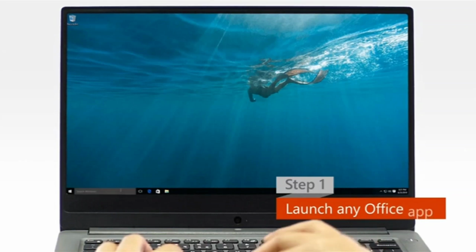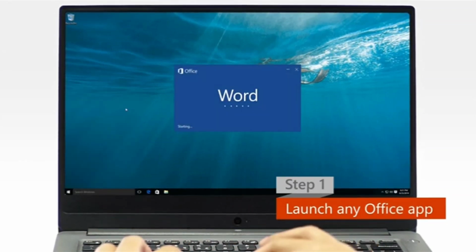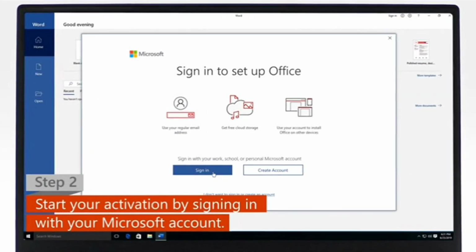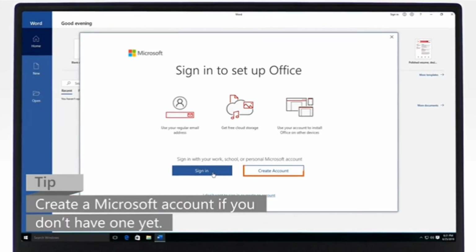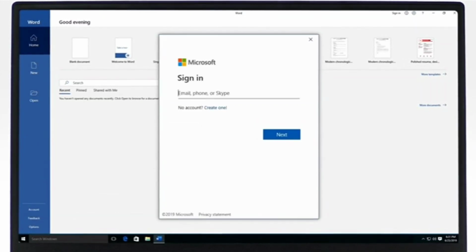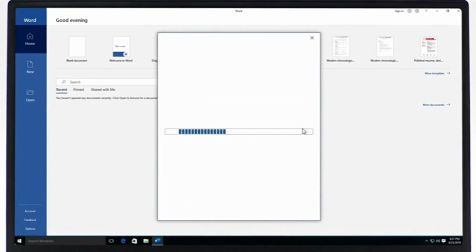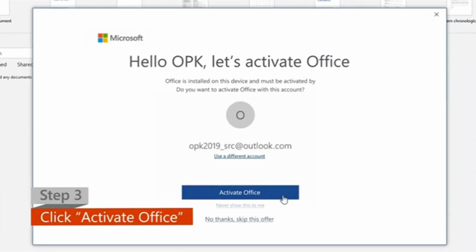Step 1. Launch any Office app from your app list or by typing in the search bar. Step 2. To start the activation process, sign in with your Microsoft account. If you don't have a Microsoft account yet, create one and then sign in. Step 3. Click on the Activate Office option when it pops up.